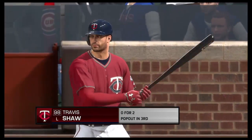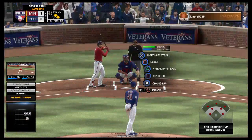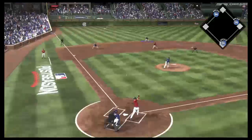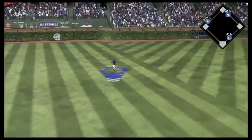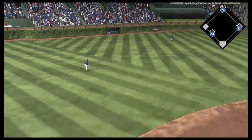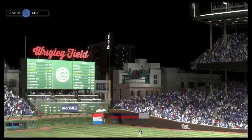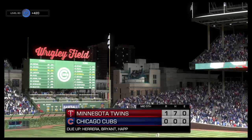Digging in once again, Travis Shaw. No hits in 2 trips to the plate for him in the ballgame. Looking to keep this a one-run game. The pitch on the ground to the left side. A dive, but he can't get a glove on it. It's through for a base hit. Play at the plate, and he's out. A great throw.